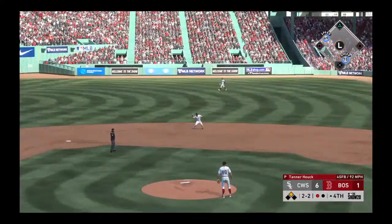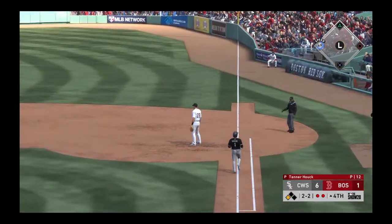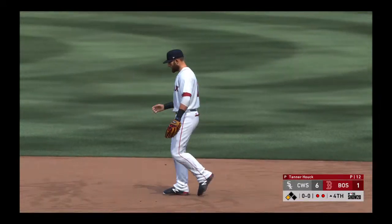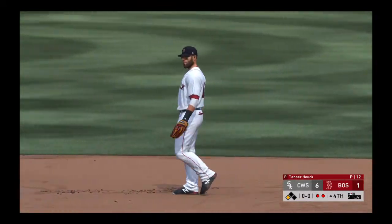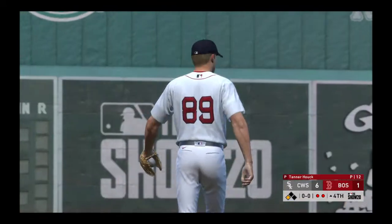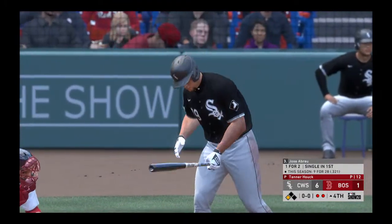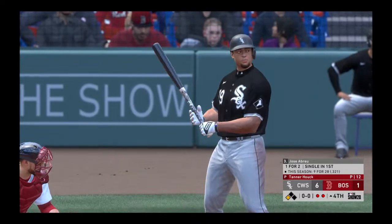Sliced hard on the ground. Up with the ball is Pedroia. Throw gets him. 2 down. The batter, the first baseman, Jose Abreu. So here's Jose Abreu. He's 1 for 2 in the ball game.